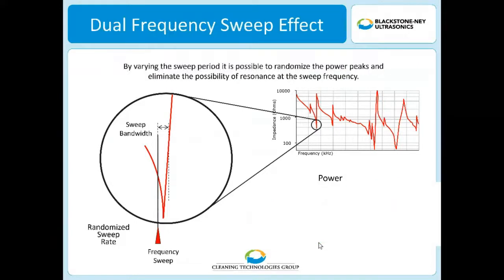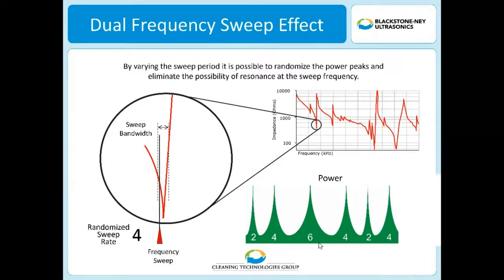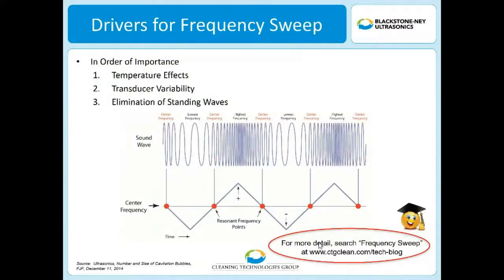Now, one way to get rid of that is to randomize the sweep so that instead of having those peak powers coming at the same time, and the reason we don't want them to come at equal intervals is because they can also excite resonance in a part which can damage it. So by sweeping the sweep, as we call it, we can avoid that secondary resonance. You can see they're now randomly spaced.